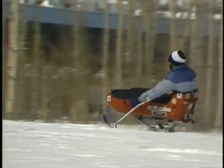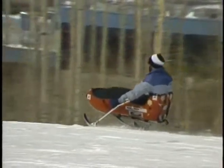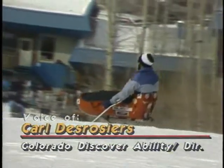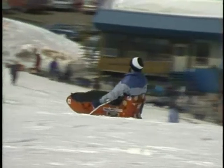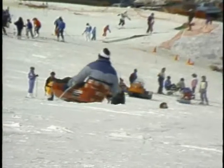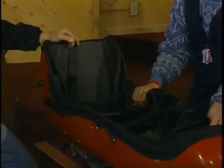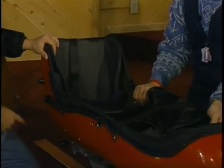What kind of handicapped person would use a monoski? Paralyzed from the waist down, or amputee, double amputee that can't use artificial legs. There are many different designs and models of the monoski to match the skier's abilities. This is a really good monoski for beginners. This is excellent for a beginner to learn how to ski in this equipment.